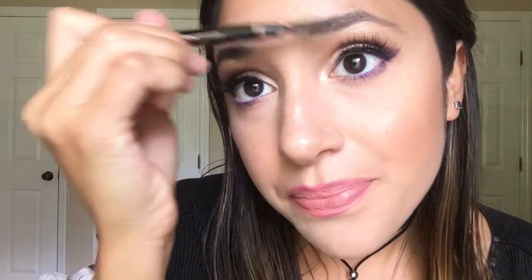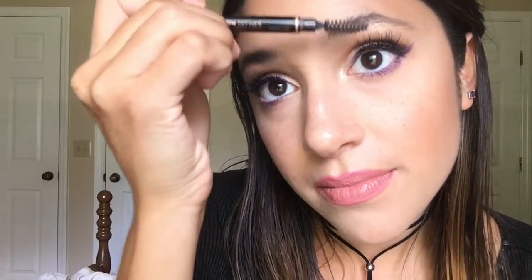And I'm actually growing mine out, so excuse that. But comb them out. All right. And I'm gonna get my little mirror so I can see up close. And then you're gonna go in with the product, of course.